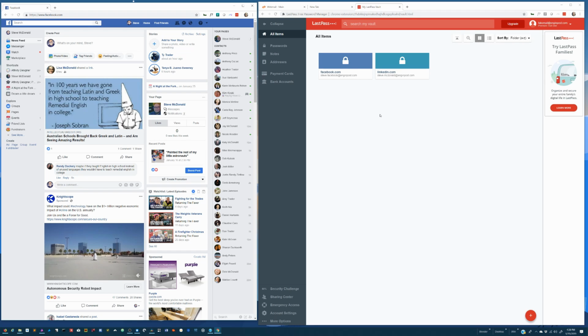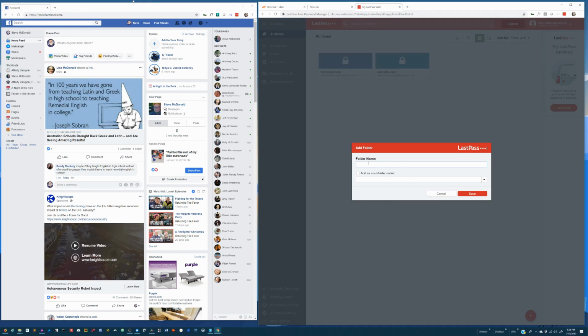But set up all this stuff. There's a bunch of additional features too. You can go down here and you can add your own little folders. So I could say, I want to create a folder called social.